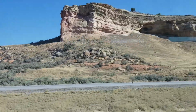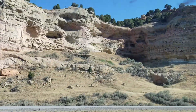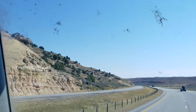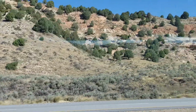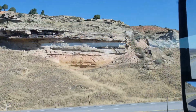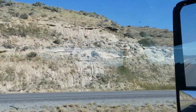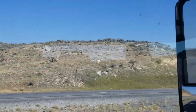So the tracks are on the other side of this, and I get to go on the other side. They're on the north side, I get to go on the south side. That's where they put the road. That's pretty neat. All those little holes. So this is eastern Utah. I'm gonna spin out here. We won't see the tracks until we get almost over to Wyoming.